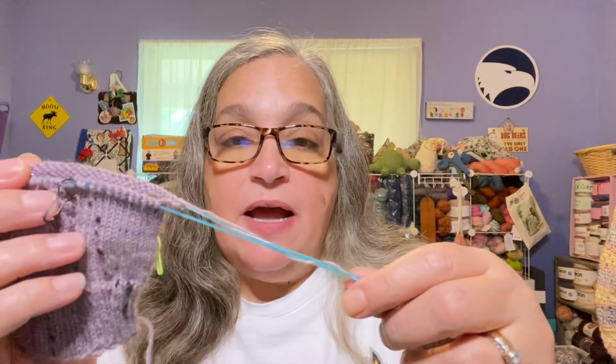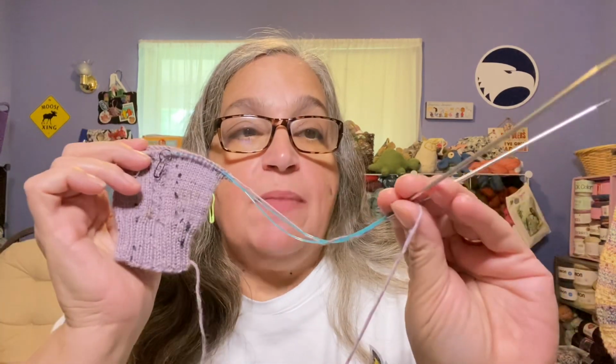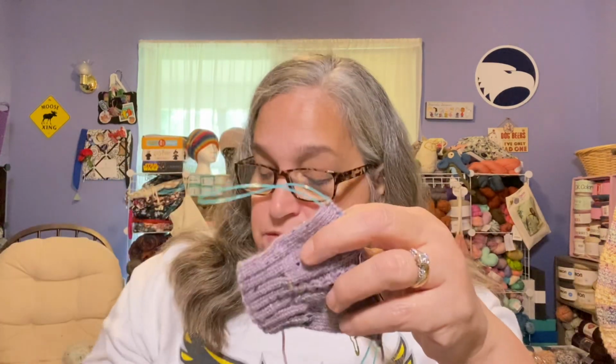Let's see, I knit my socks, I like to do magic loop on a 2.25. These are my high sharps, 2.25. Magic loop is 9 times out of 10 how I do my socks. Let's see, anything else? So nothing else.